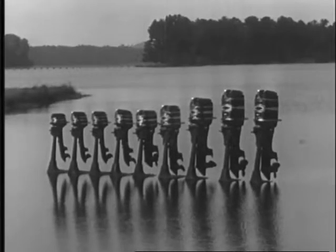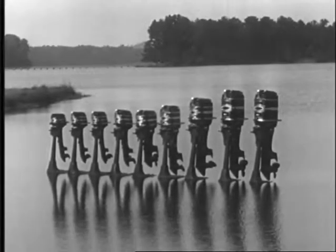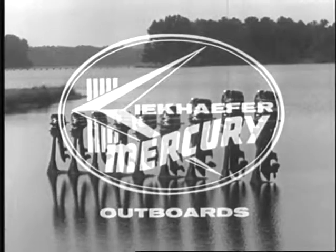There are 9 Mercs from 3.9 to 100 horsepower. See your Mercury dealer. He's got the Merc you want.